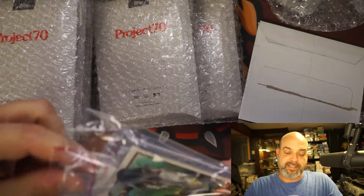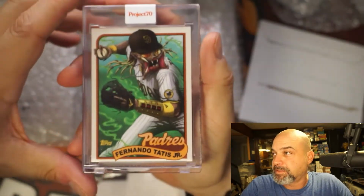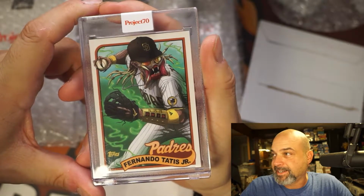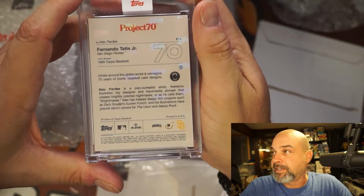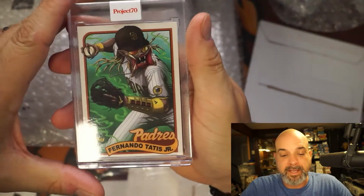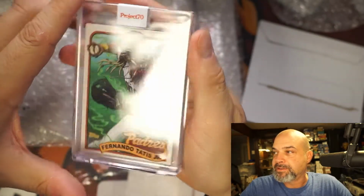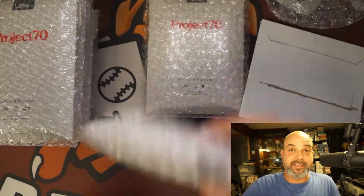Yeah, here's the Tatis version of it. So I bought three. I'm going to keep one and sell two, or maybe keep two and sell one. But that Tatis Predator card is sick. That is so sick. I love my Acuna. Alex Pardee, killing it, man. His Trout card is awesome, too. I think I might keep two of these. I mean, they made a lot of them. That one is definitely one that did not slip under the radar.